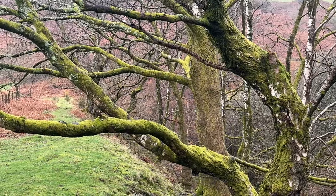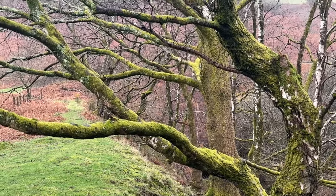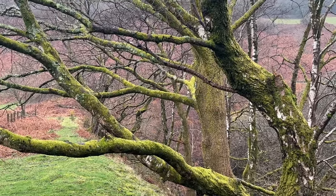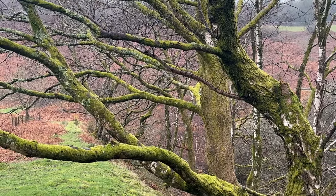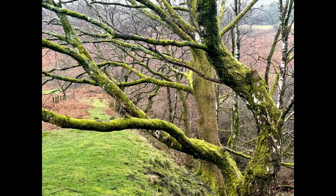Quite a lot of traffic noise, I know, but that's quite a chaotic scene with quite a lot of colour in it. And I think if I just think about a composition there, I'm going to take that. I like the way the branches move from right to left and that colour in the background.